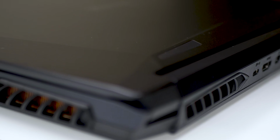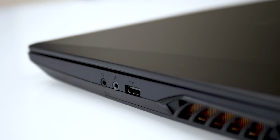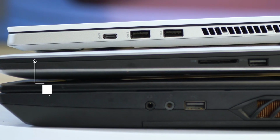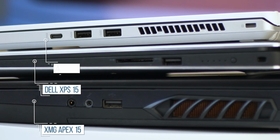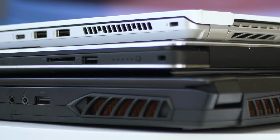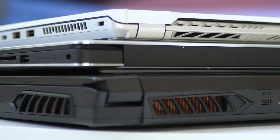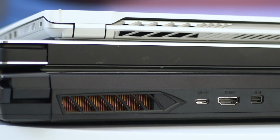So let's get the bad news out of the way first. It is a 15.4-inch machine, but it's also about 1 inch deep. It's a bit of a unit, shall we say. What I've done here is to stack up the Apex 15 against a Dell XPS 15, a thin and light champion, and the 14-inch Asus Zephyrus G14. Both of those use low-power laptop chips and have less capable GPUs. So what you gain in a thinner machine there, you lose in terms of raw power and flexibility.